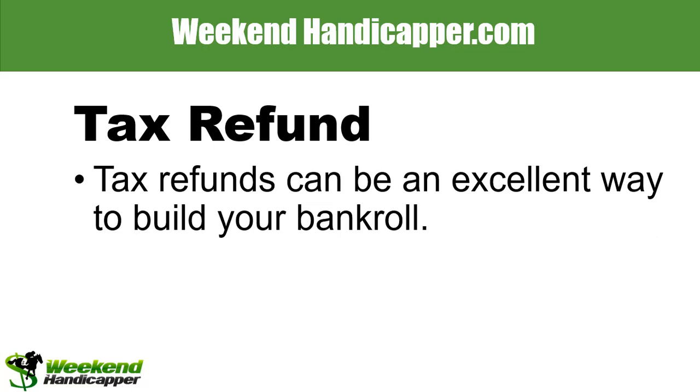And sometimes they keep all their refund. Sometimes the refund is gone, but it would be gone anyway if they bought certain things, and maybe those certain things don't give them as much joy, or it's a one-time expense as is horse racing, where they can keep that all year long, or at least half a year, that refund, using those funds to play the horses, to play the ponies. So tax refund could be an excellent way to build your bankroll if you don't need that money for day-to-day living expenses.